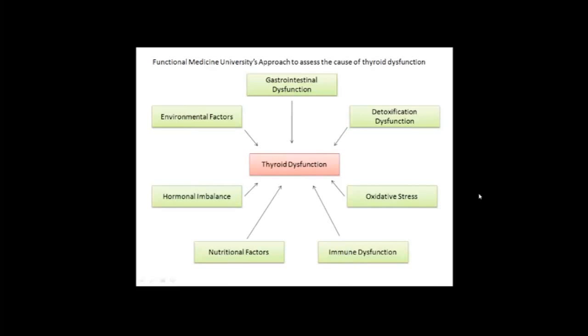So that's another topic. The last thing I want to talk about is the effect environmental toxins have on the thyroid. Interestingly enough, environmental toxins can get into the hypothalamus, pituitary, thyroid axis, and the hypothalamus, pituitary, adrenal axis. I'll talk about that as we move forward. I know that was a lot on that slide, so we'll go ahead and move forward.